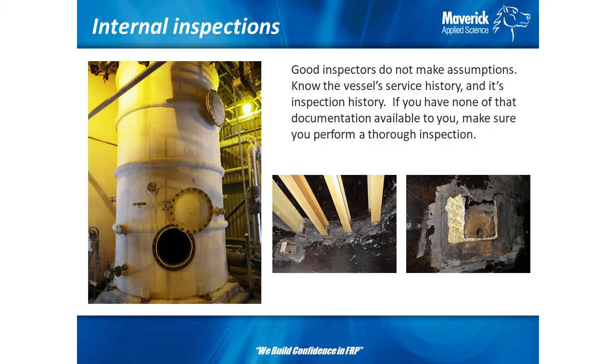They wouldn't tell me any of the history on this vessel. I have no idea what it was. It's a paper mill vessel. They told me it held distilled water. Simple. Distilled water, you know, your first thought is fairly light service. I'm not gonna have to worry too much about this one.